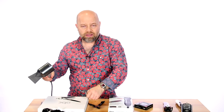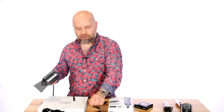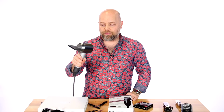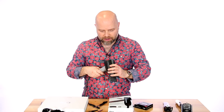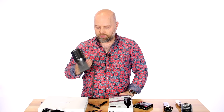We have blow dryers, all right? Now, I know blow dryers are such a big craze in the salon industry, and everybody's seen this beautiful dryer right here, the Dyson. This is the professional Dyson dryer. This is a Supersonic dryer, and the reason I say professional is that this is actually the professional edition.